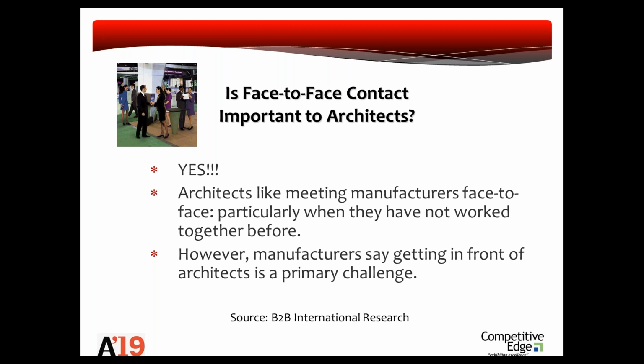And the reason for that is architects, even younger architects, understand just how important these relationships are going to be to their careers and their ability to realize their designs and do what they want in their careers. So if they are early in their career, they've still not made these relationships yet. So meeting face-to-face is a really unique opportunity for that.